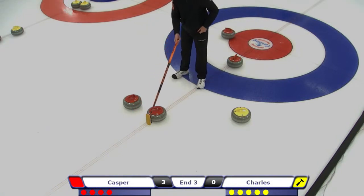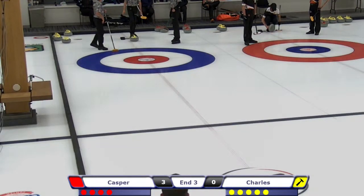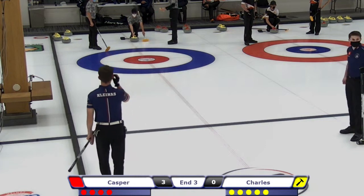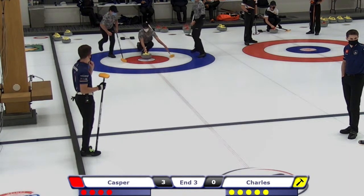Oh boy. So Emmett signaling for the double peel here. It looks like this is one where you're going to have to hit one of them thick and crash into the other one. He doesn't think it's there, so they're just going to elect for a single peel on the center guard, the one touching the center line, and potentially collide with one of the other ones in the house as well.